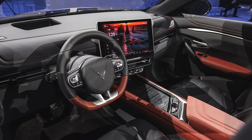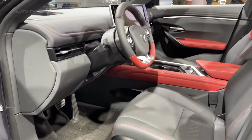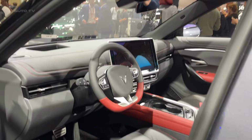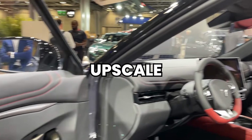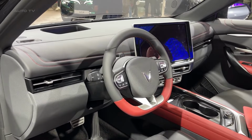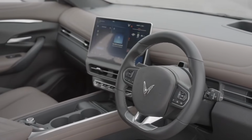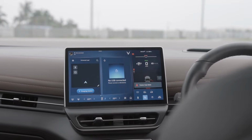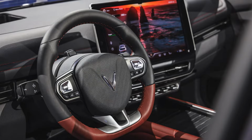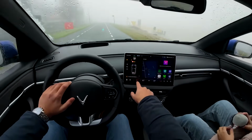Step inside and the VF7 feels more premium than its smaller sibling. The cabin is more spacious thanks to its larger footprint, with noticeably better legroom and shoulder space for second-row passengers. Materials are upgraded with soft-touch surfaces, upscale trim accents, and optional ambient lighting that lets you set the mood for night drives. The dashboard is dominated by a large central infotainment screen, similar to the VF6, but here it feels more integrated and natural in the wider cabin.